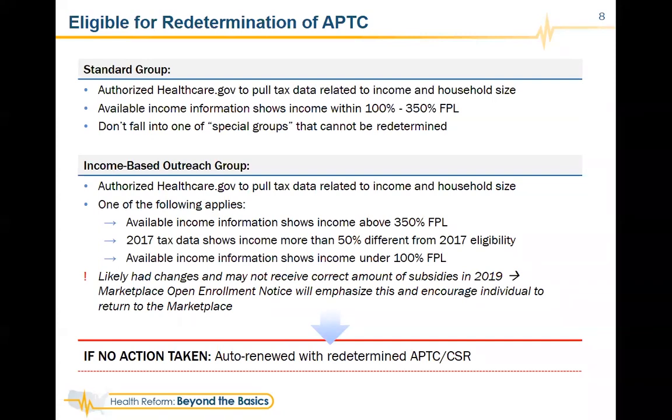The income-based outreach group is a group who may be at risk of being ineligible for premium tax credits because their most recent income information shows that income is at the margins of APTC eligibility. It will also include people whose 2017 tax income shows a big swing when they compare it to the 2018 projected income. This group will still have an APTC and CSR renewed using the most recent income information, but they are at greater risk of receiving an incorrect amount of subsidies in 2019, and should return to the marketplace at any time to update their eligibility information.